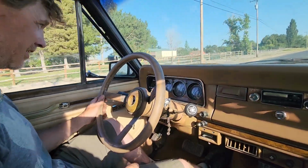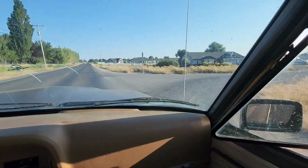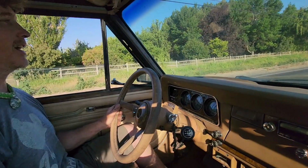Oil pressure is good. Everything's still good. Temperature's staying pretty good. Yeah, we're cruising right along. Dude, hell yeah. 24 years and it's freaking rolling. Rolling pretty nice.